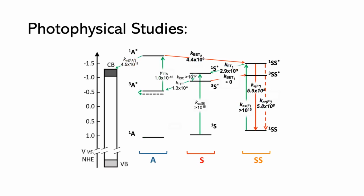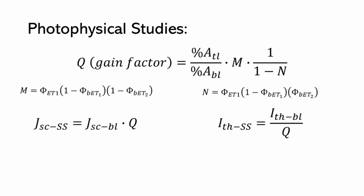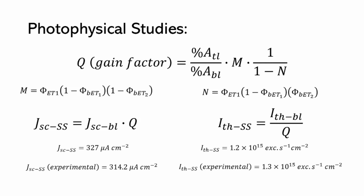The rate constants and efficiencies for each of these processes were determined using comparative steady-state and time-resolved emission and absorption measurements. With these efficiencies known, we could calculate the theoretical performance improvement resulting from the addition of the singlet sensitizer using these equations, which incorporate the absorptance increment with the addition of the singlet sensitizer and the productive and non-productive energy transfer efficiencies. The resulting theoretical values were found to be in close agreement with the experimental values determined for both photocurrent density and I_th value.